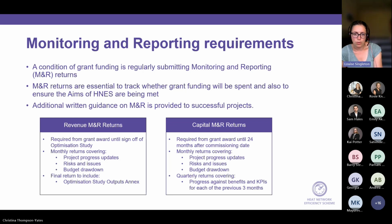Again, on a monthly basis, we're looking for the same as for revenue, so updates on your project, risks and issues, and when you're expected to draw down your budget, and also when you're planning to spend your match funding. And then on a quarterly basis, we want you to provide some information about how you're progressing against the benefits that you identified in your application form.